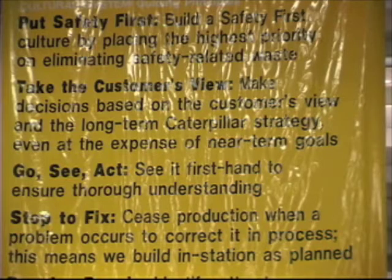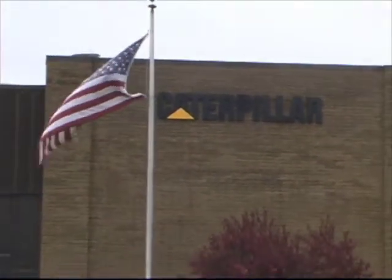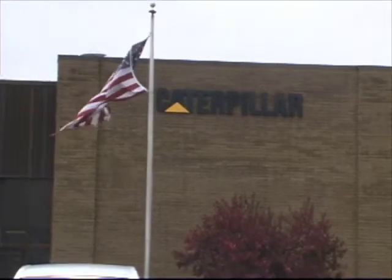Our attention to cleanliness, lean manufacturing, and quality at the source are examples of best values and customer satisfaction. We look forward to serving you whenever you need the best remanufactured diesel product available in the market.